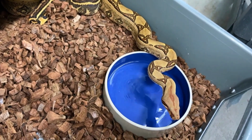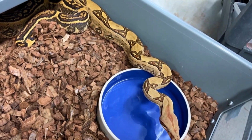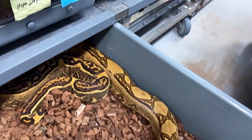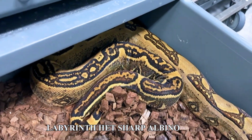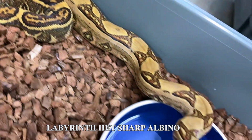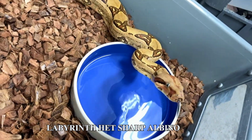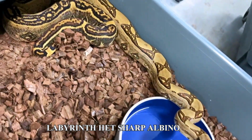We're gonna breed her. There's no hypo in this. This is just a Labyrinth. It's het for sharp albino. And you can see without the hypo gene, we have a lot of Labyrinth pattern going on, and you see a lot more of that. The hypo gene kind of erases some of that. This girl is just like, put a boy in with me.